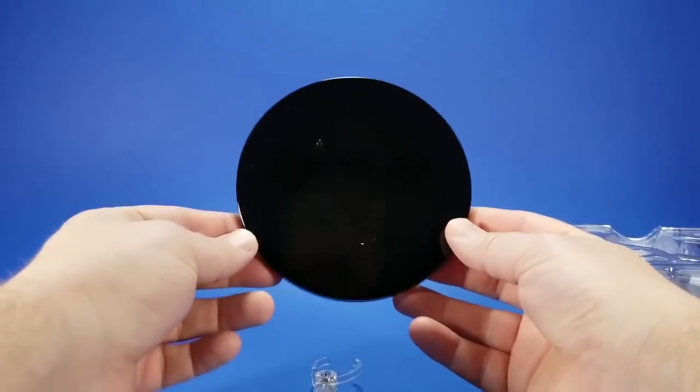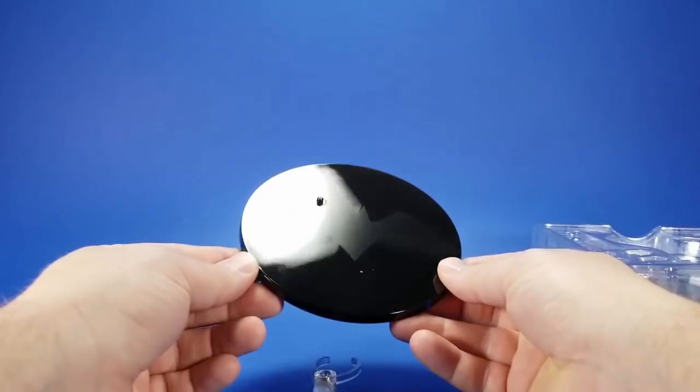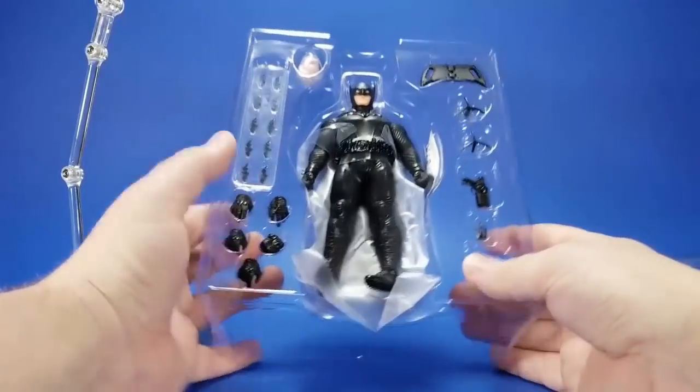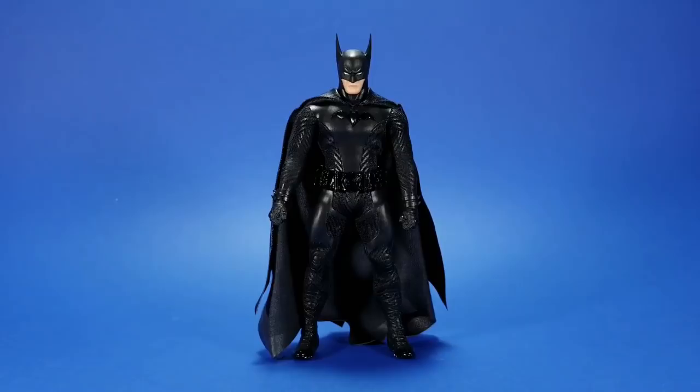And then on the stand, you think, oh, it's just black. That's kind of weird, but it's got a bat logo on it. Then you have another layer that just has a baggie between it. And the top's protecting the figure itself and the gadgets and the extra hands. And holy hell, that's a lot of batarangs. Ooh, and there we go. All out of the box and impressive.